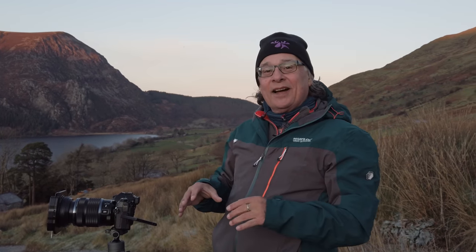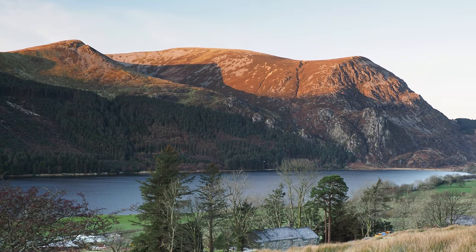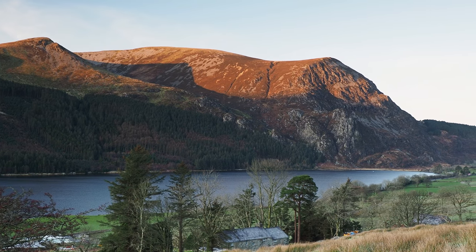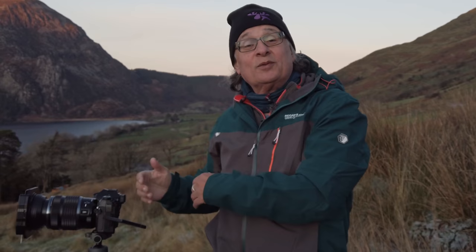While I was here, there was some lovely light over on the summit of Mynydd Mawr and the shadow of the peak just in front, with some really nice fir trees in the foreground this side of the lake. So I've also taken a shot of that.